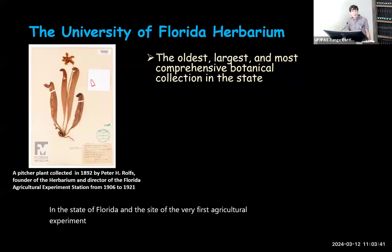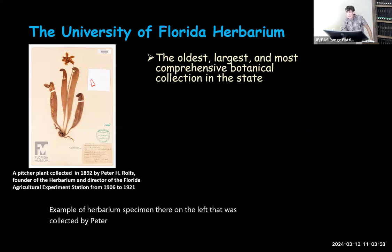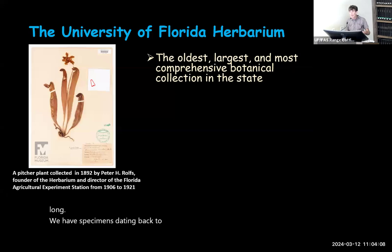So the founder of the UF Herbarium was Peter Rolfs, who was also director of the Florida Agricultural Experiment Station around the turn of the century. So you can see an example of a herbarium specimen there on the left that was collected by Peter Rolfs in 1892. People say you can't have dried plants that last that long. Absolutely, you can. We have specimens dating back to the 1840s from Florida.